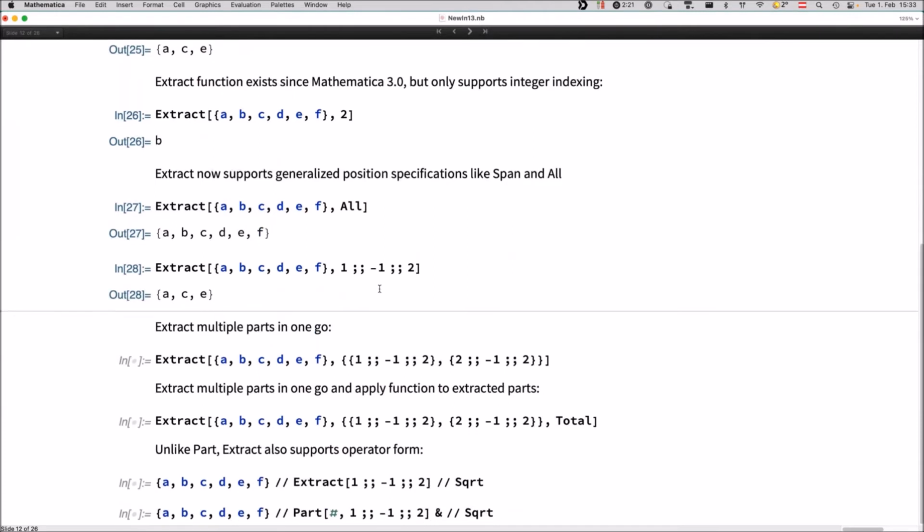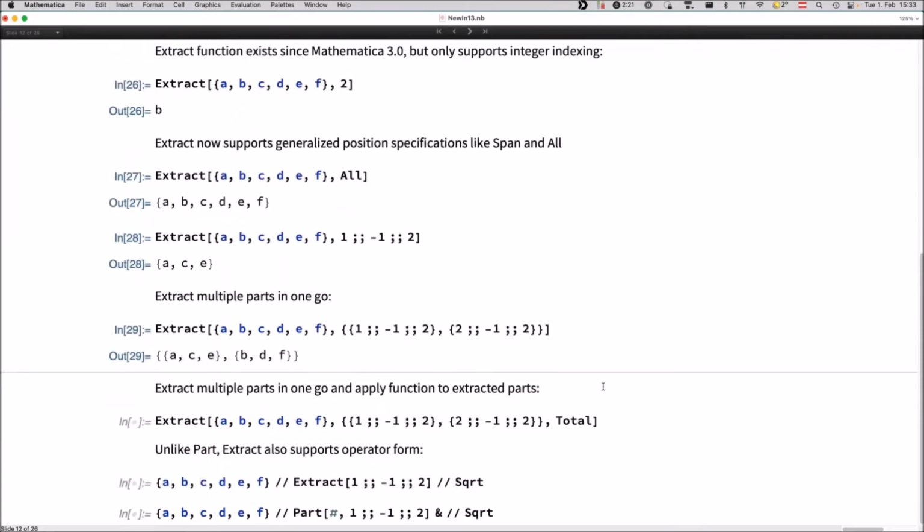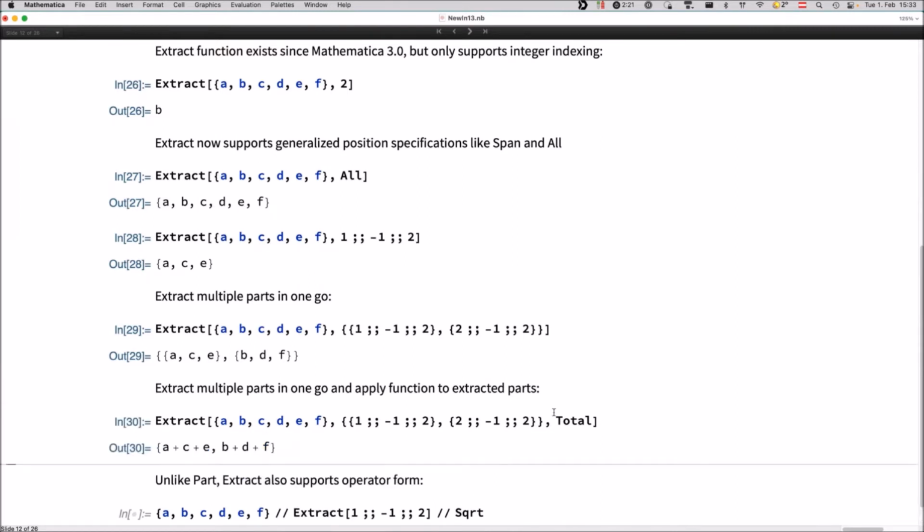You can also extract multiple parts in one go. For example, if I pass here a list of span expressions, I can extract multiple parts in one go, and this gives me ACE and BDF, for example. And another feature is that I can also apply a function to the extracted parts immediately. For example, here a total expression applied to the extracted parts.